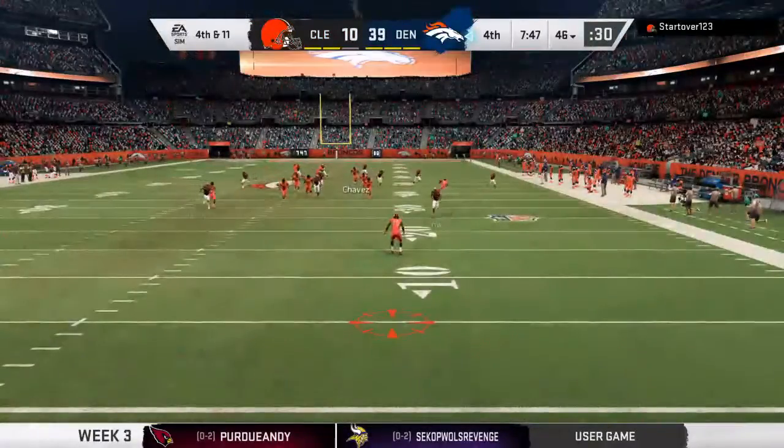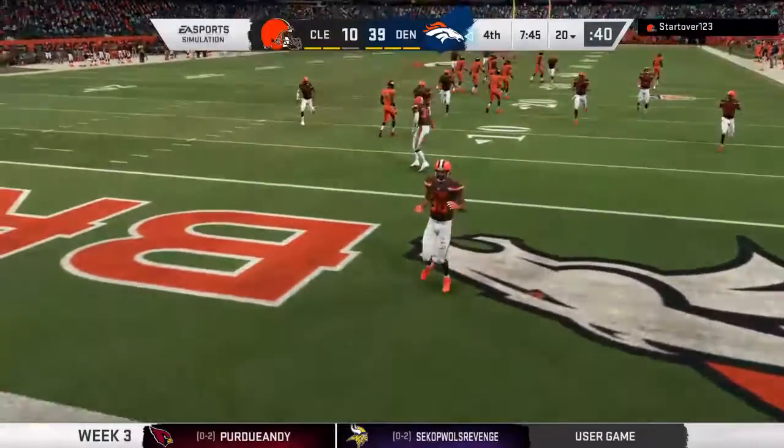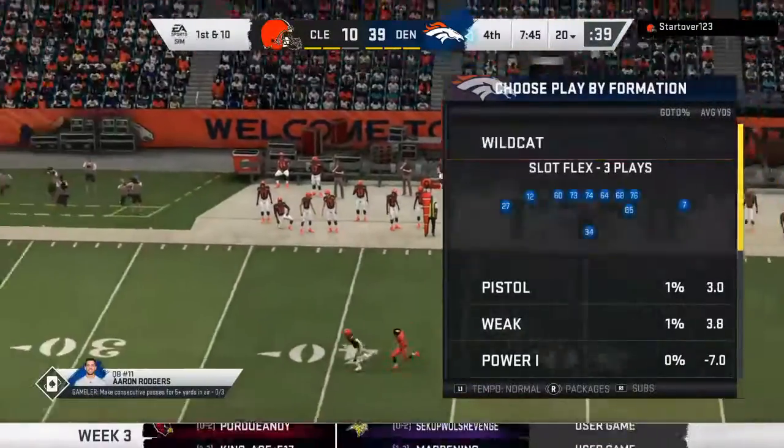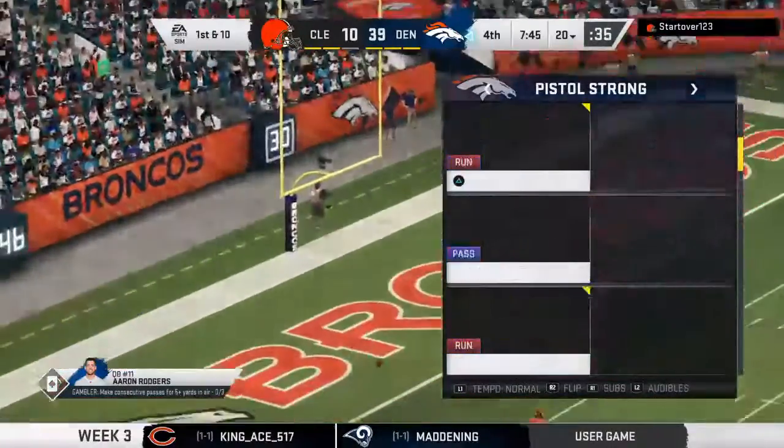Colquitt on to kick as he sends it away. And he didn't quite have the backspin on that one. It hits at the 4 and continues into the end zone. It's a touchback.